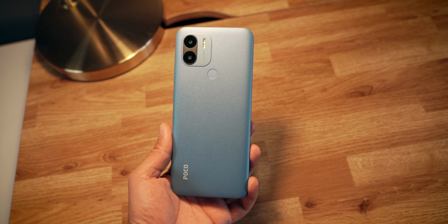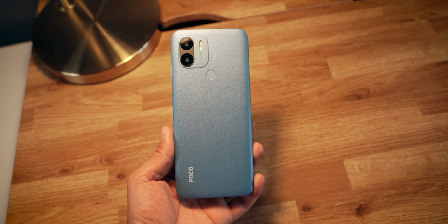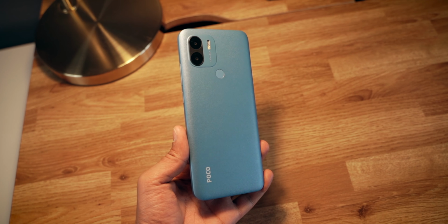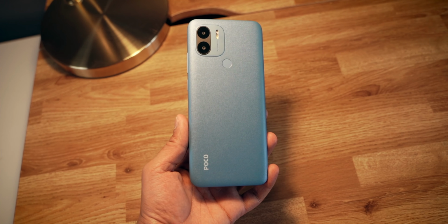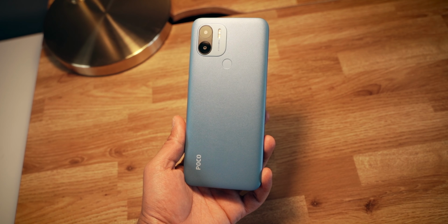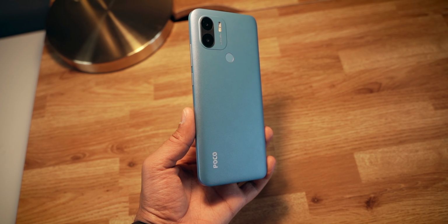Now, as far as the battery goes, Poco C50 comes with a 5000 mAh battery and you get a 10 watt charger inside the box. So that 10 watt charger is going to take forever to charge this 5000 mAh battery. You don't get fast charging at all. So expect this smartphone to be charged in like 1.5 to 2 hours. That time is going to be there.